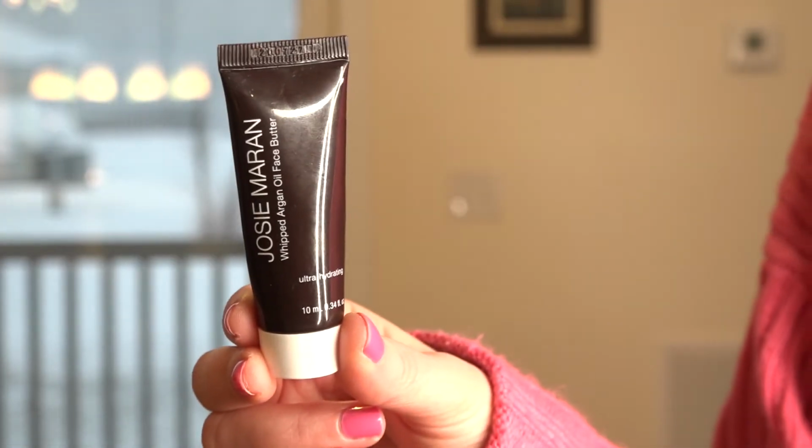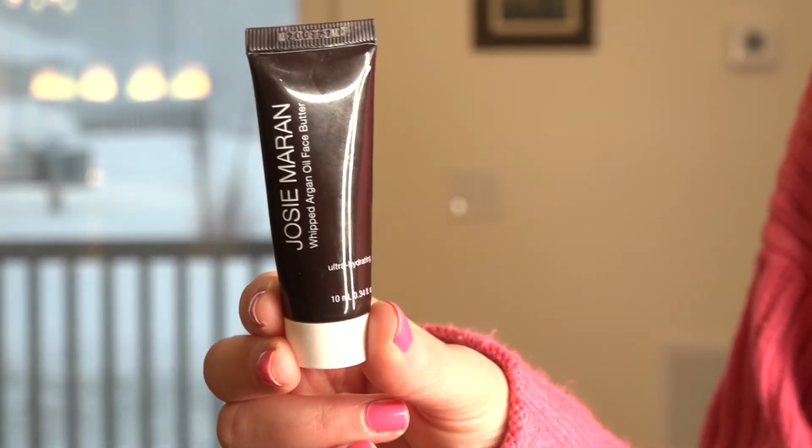All right, moving on to a few skincare items. The first being a sample I tried from Josie Maran. It's the Whipped Argan Oil Face Butter. So it's just a facial moisturizer, and honestly, I don't really remember how I felt about it, but that must mean it didn't leave a huge impression. So probably not one that I'm going to run out to buy on my own.